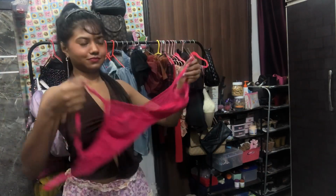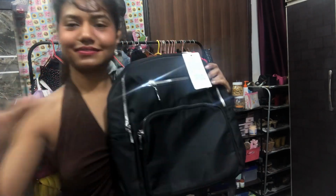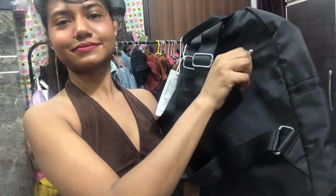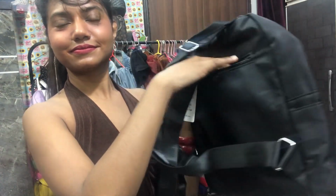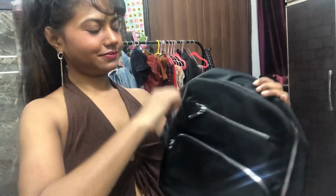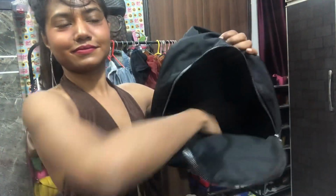And the next one is this see-through underwear, that was 400 and the bra was something around 70. And the next thing, I got this bag for someone special, it's not for me, it's for the guy I like. So I got this bag for him.